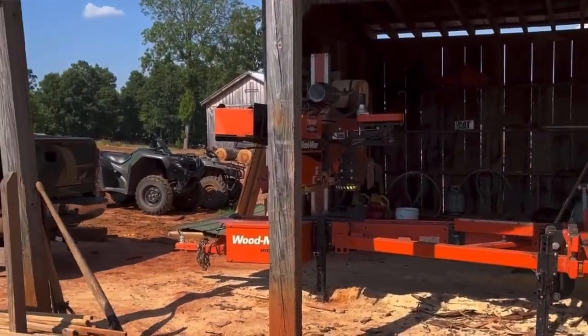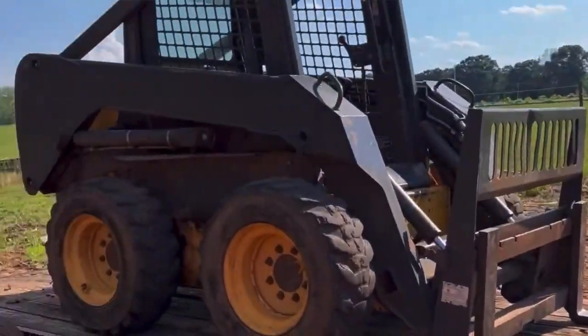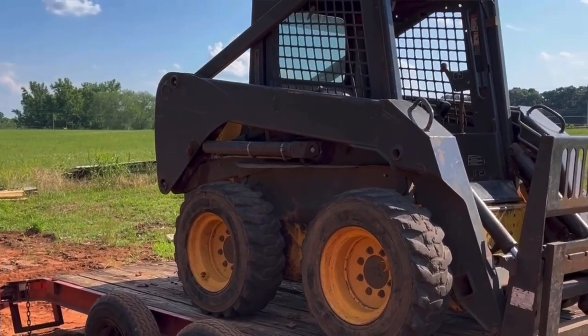So we got to saw a little bit tomorrow. We got the sawmill back where it goes. It's in the dry, so we got it set up, ready to use for tomorrow. We got the skid steer already unloaded. It's home. I think we're about done. Of course, it is 5 o'clock. It's about that time.